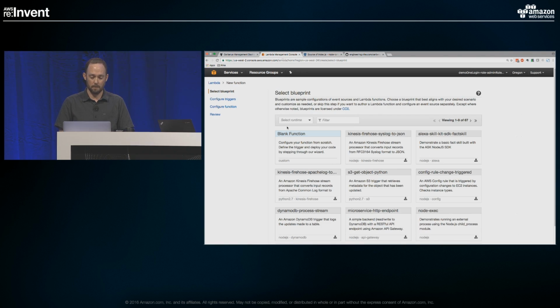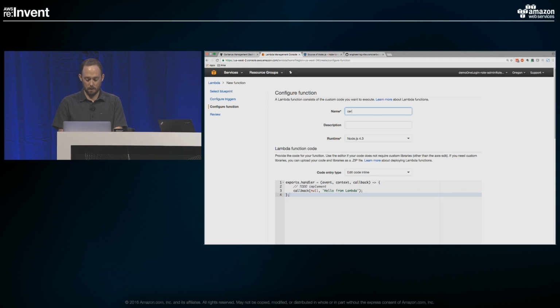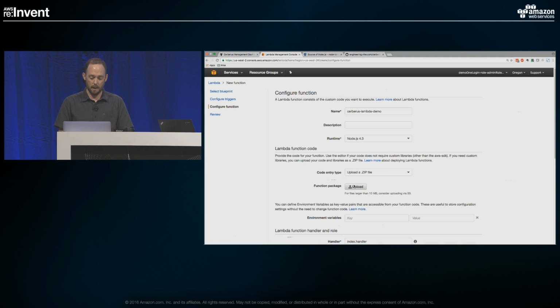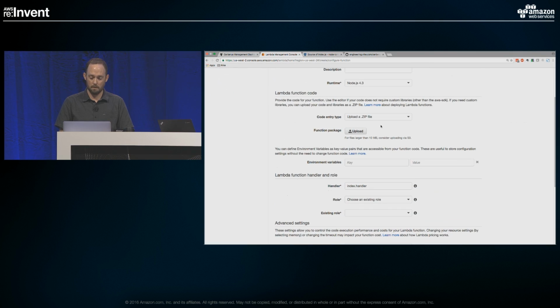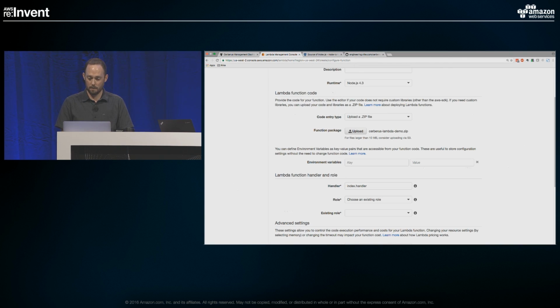So we're going to create a new Lambda function. For our purposes, we'll just start with a blank one. We'll just take the default trigger here, and we'll give it the name Cerberus Lambda demo. In this case, rather than editing the code inline, we'll upload that zip that we just packaged up, and we'll go find it. And of course, it's buried deep here. Okay, so we found the zip file, and we're going to upload that.